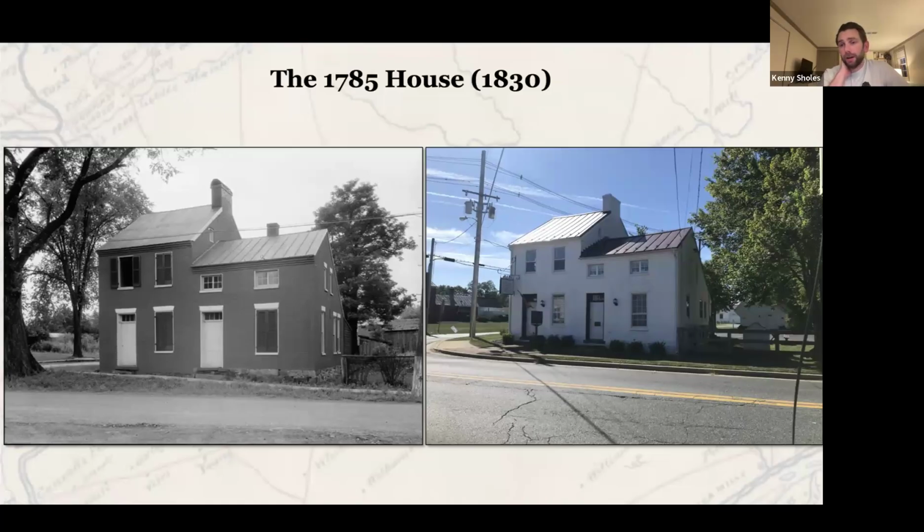I've never actually been on the inside. I would love to see the inside of this home. But when you look back at old pictures, this is one of those rare places where the picture on the left is from the 1930s and the picture on the right is more recent. There really is not any clear change that I can detect. I mean, a couple of small things.